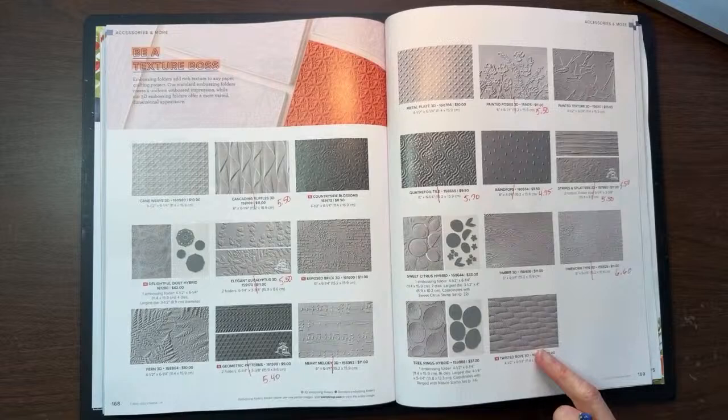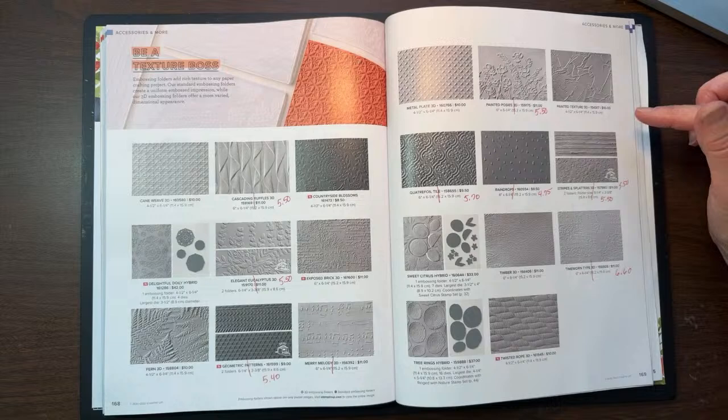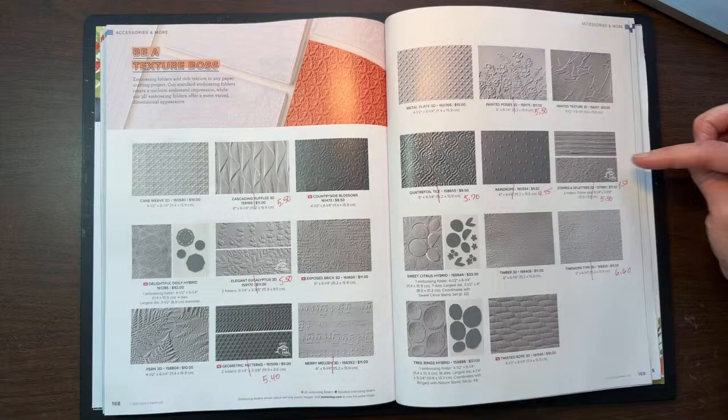Twisted Rope is retiring. At least they said it was up there, so I don't have it marked there, but gosh, it would be nice with the other stamp set, but I'm not sure. See, if I had new catalogs, I could check, but I did have it marked as retiring. If you're not sure, like I'm not sure, get it now if you want it. How's that? The Stripes and Splatters is marked down to $5.50, and Time Worn Type is marked down to $6.60.